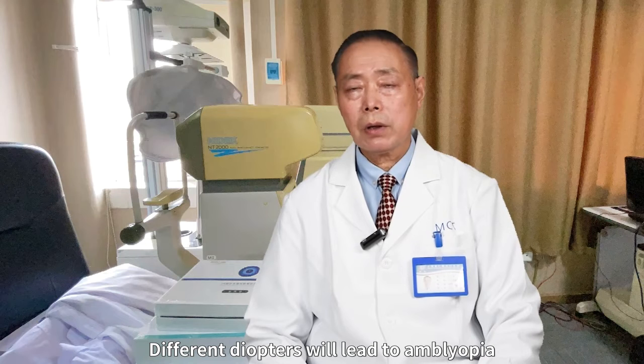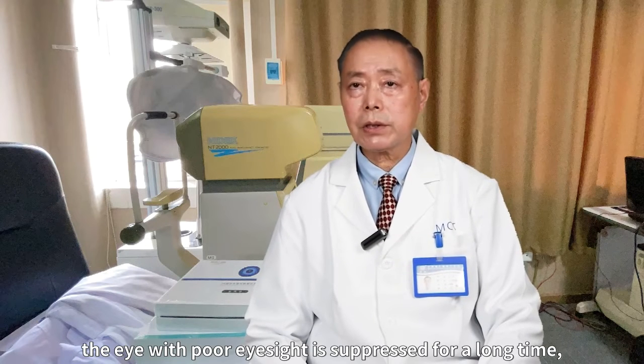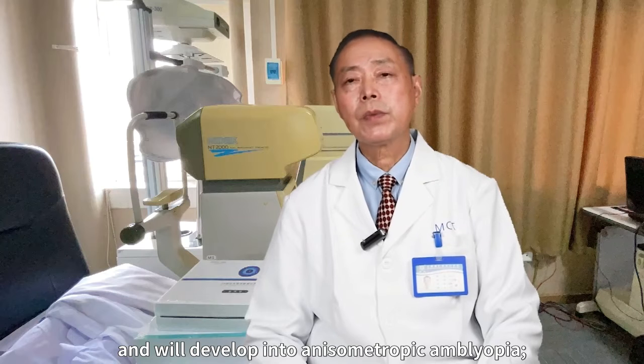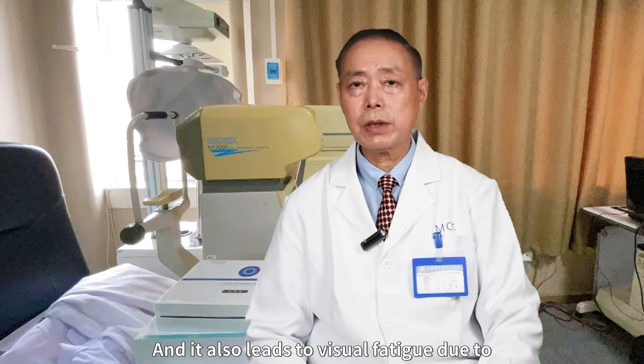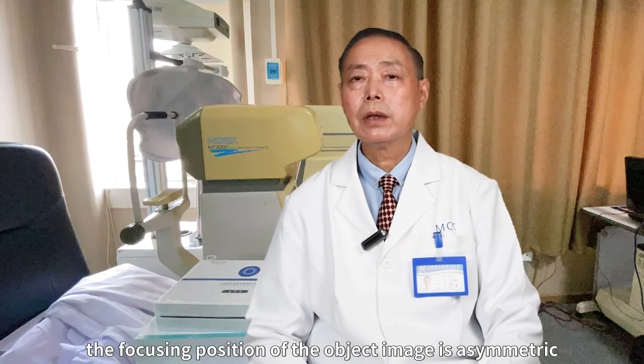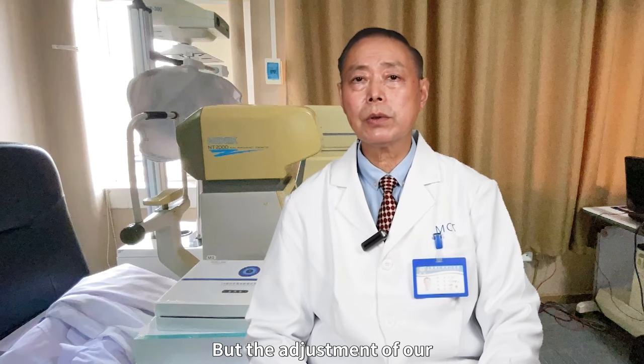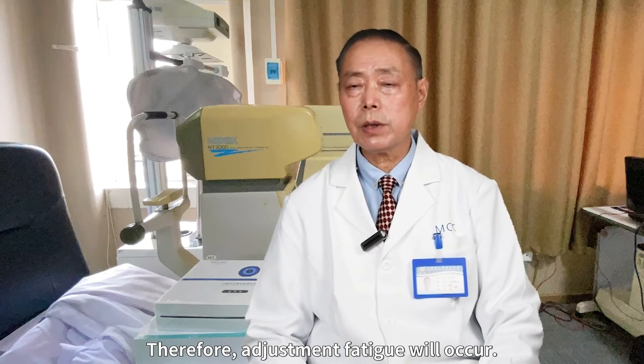Different diopters will lead to amblyopia. When there is a great difference, the eye with poor eyesight is suppressed for a long time and will develop into anisometropic amblyopia, and it also leads to visual fatigue due to the different diopters or sizes of both eyes. The focusing position of the object image is asymmetric, but the adjustment of our eyes is synchronized. Therefore, adjustment fatigue will occur.